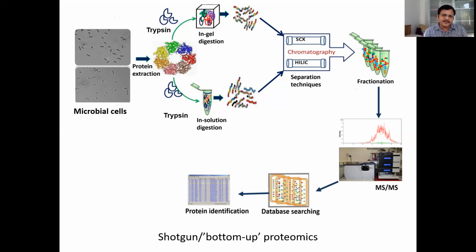Trypsin is a protease enzyme that degrades proteins into peptides by recognizing the arginine or lysine amino acid, and it cuts the peptide bond between arginine or lysine and the amino acid next to it. It breaks there, so we always get a certain pattern of peptides where the C-terminal end is always arginine or lysine.